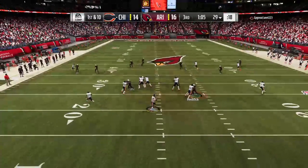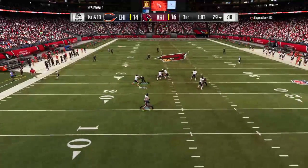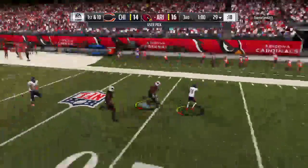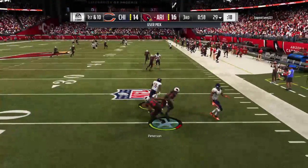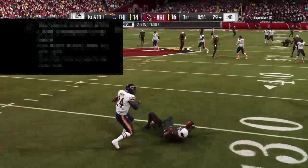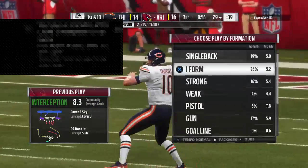On 1st and 10, it's Trubisky. He's going to air one out. And for a 3rd time tonight, he's intercepted. Picked off at the 20. And he'll bring this one back to the 29.